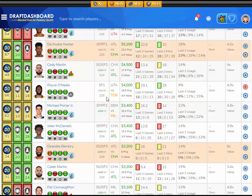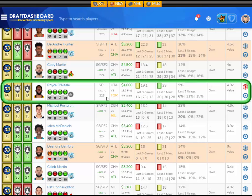Okay, let's take a look at the small forward position. This is another risky play. I'm going to give you a value play here. This guy's playing a bunch of minutes, so I like Royce O'Neal from the Utah Jazz playing the Toronto Raptors, who have a middle-of-the-pack defense overall, and they give up the 12th most fantasy points to opposing small forwards.